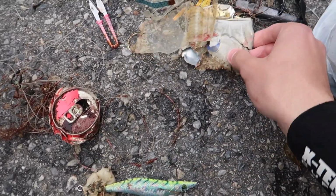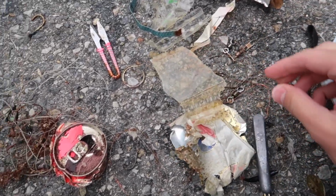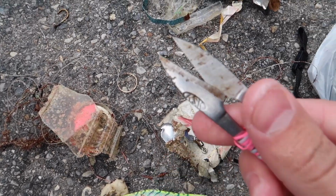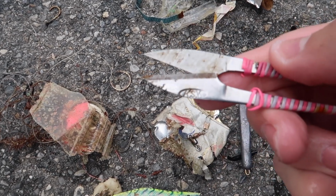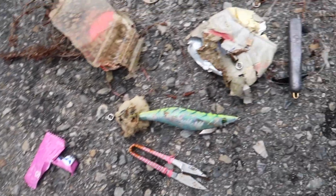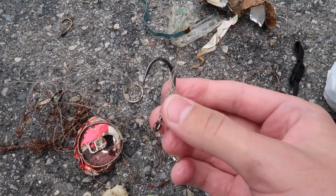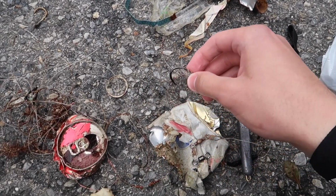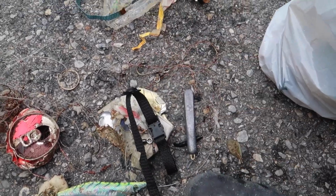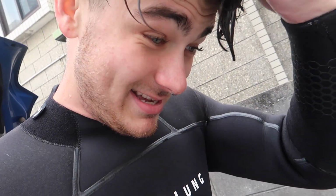So we got that. You know, just found a weight and some hooks, some more line, a pair of, I guess, shears. I don't know. They say KSK on them. So that's pretty cool. I found a monster fish hook, which I don't know where it went. Oh, there it is. I found this big boy. And other than that, we pretty much just found trash. Oh, and a strap. GoPro died, so we didn't get to film any of that stuff. But yeah, that's about it.